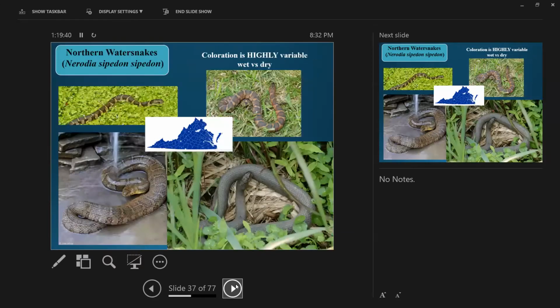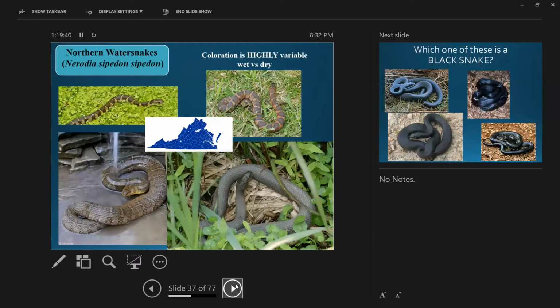So I'm just going to go over a few of our species that you will more than likely come across. One of the more common ones is the northern water snake. These guys come in different color patterns. Sometimes they're very bland, but oftentimes you'll notice these bands, and the bands are opposite of a copperhead. They're thin on the side and thick on top, whereas the copperhead has them thick on the side and thin on top.